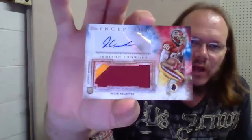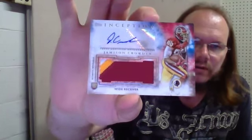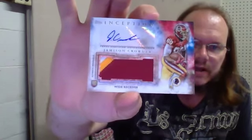Okay, we got the Relic Jameson Crowder for the Redskins. And I cannot see the number from there. Probably because there's no number on that one. So that's just a base card. I've got two cases of the football with another two cases on the way. And I've also got one case of the baseball Inception. So I figured I'd go ahead and bust one case just to see what the product looks like.